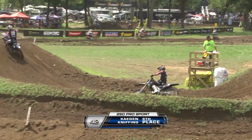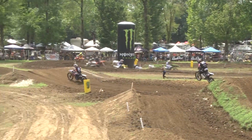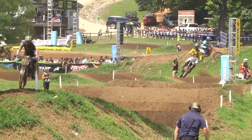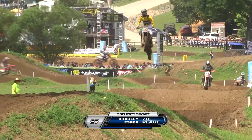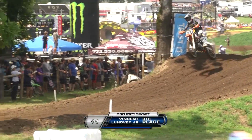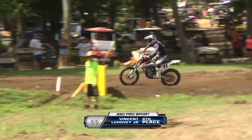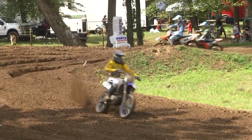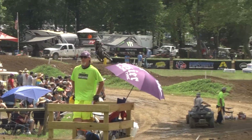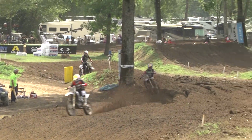So we have lost Austin Black, who was third early. Cade Niffing coming through next as they are into Storyland. And it's Bradley Esper you saw just coming through. And Vinny Luhovi here in the number 11, usually a hole shot artist. He has had to work his way up. Gotta wonder, again, if that random first moto gate pick held Luhovi back off the line.